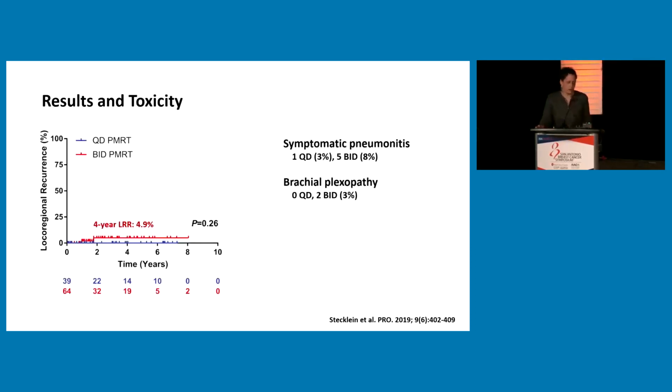And what they found was that there were low rates of local regional recurrence in both groups of patients. Now, of course, these patients are not randomized for the question of fractionation. This is just applying their paradigm and showing that very good and low rates of local regional recurrence were achieved in both arms. I think it is important to mention, though, that this was not without toxicity. They had 5 patients in the twice daily arm that had symptomatic pneumonitis, 8%, and 2 patients with brachial plexopathy.